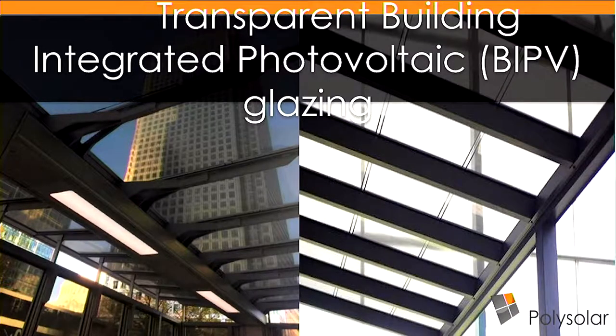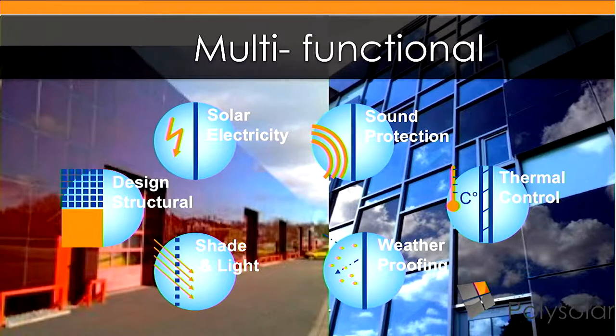So in terms of understanding why you'd use building integrated photovoltaics or solar glass, it is a multifunctional product. It's not just a power generator. It has the standard elements of why you use glass as a weatherproof material, but it also allows for further design elements in there.